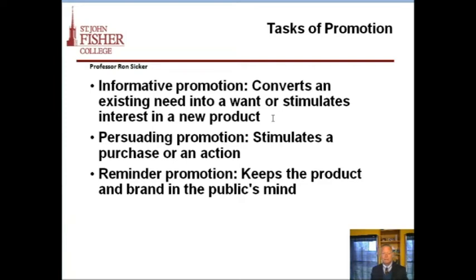If your product is really competing with another product, for instance, let's take a look at Bud Light versus Miller Lite, or Pepsi versus Coke, or Nike versus Reebok, or Nike versus Under Armour, oftentimes you're trying to persuade. You're trying to take a look at your competitive advantage and persuade your particular target market to buy from you. So that would stimulate a purchase or an action, or changing of a purchase or an action. Oftentimes with consumer products, peanut butter, milk, all those types of things, people are trying to persuade that our product is better.